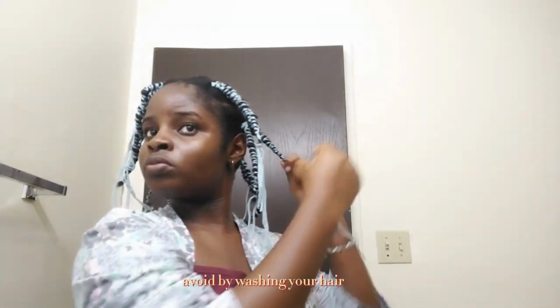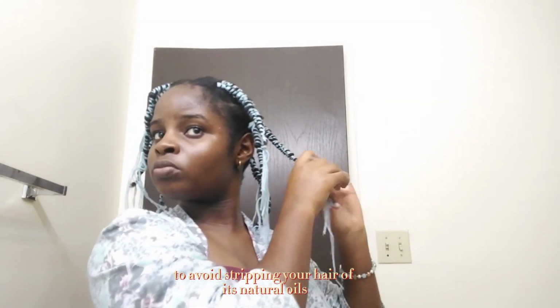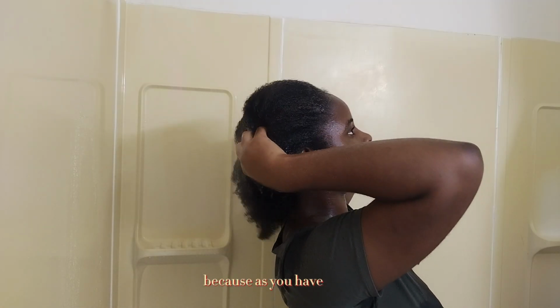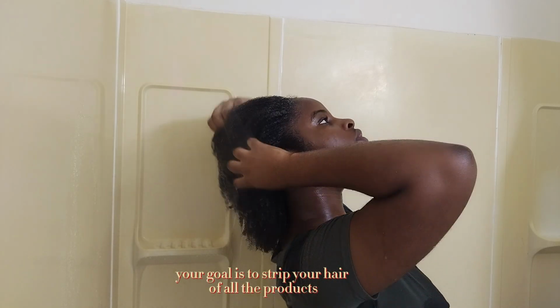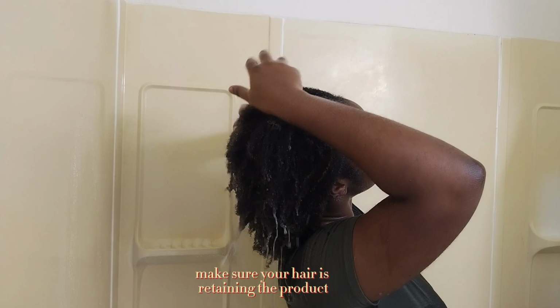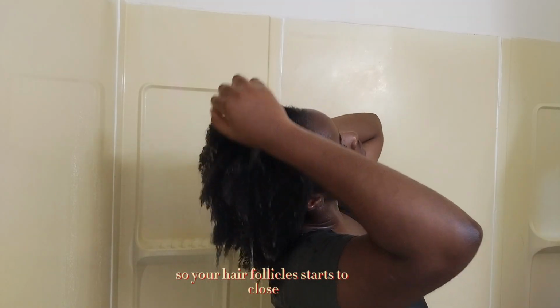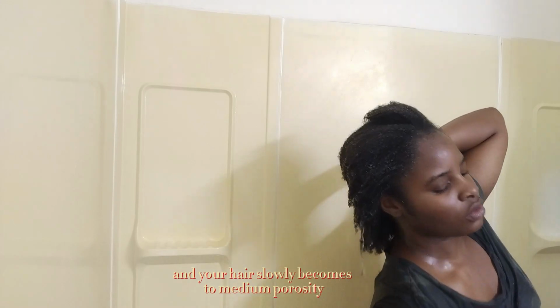Avoid overwashing your hair. Shampoo less frequently to avoid stripping your hair of its natural oils, because now that you have high porosity hair, your goal isn't to strip your hair of all the product. Your goal is to make sure your hair is retaining the product, so your hair cuticles start to close and your hair slowly becomes medium porosity.